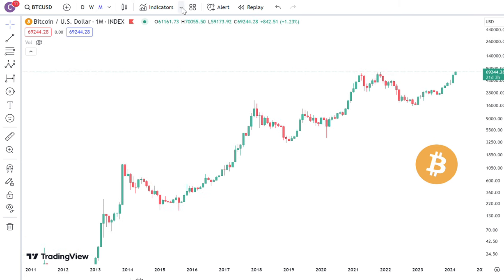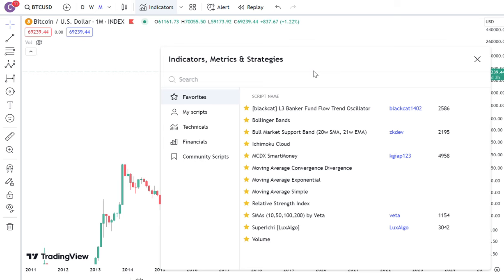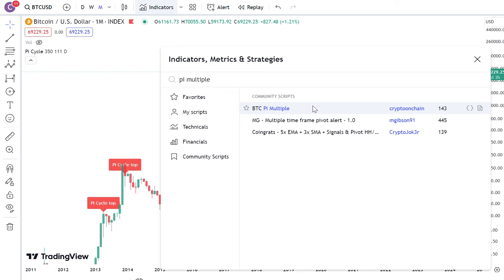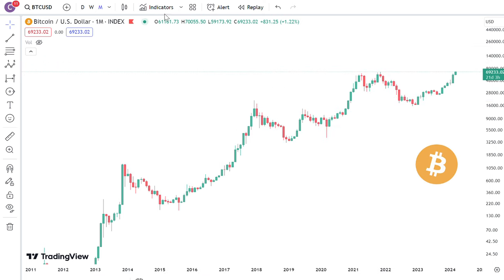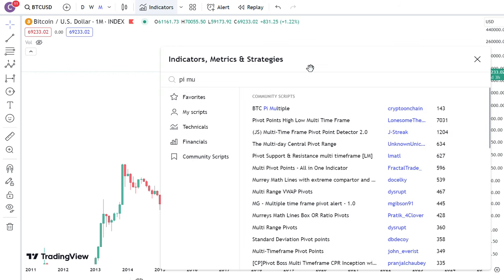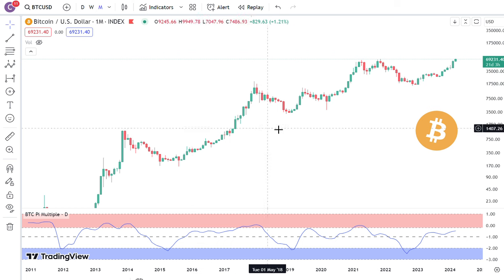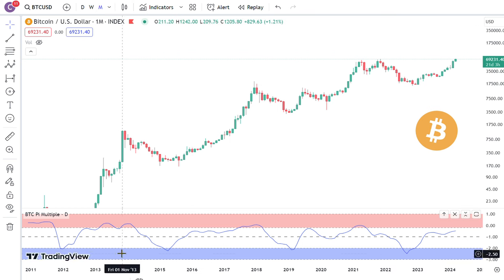And then the final one that I want to show you is the Pi multiple, also known as the Pi Cycle Bitcoin indicator. There are actually quite a few versions of that. I actually like the Bitcoin Pi multiple better. So I'm going to take myself off of this one here, and I'm going to search for the Pi multiple here. And it gives you this piece of data here.